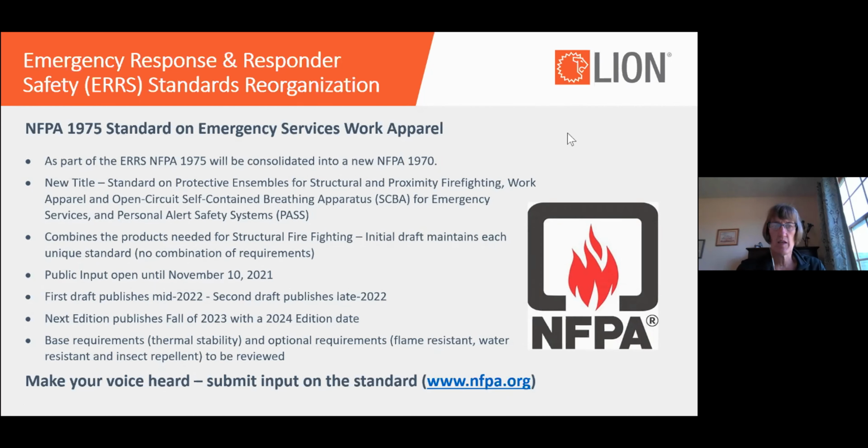The intent is to make it a little bit easier for end users who are going into those hazards, make it a little bit easier for them to just go to one place to locate what are all their needs. I will say that this isn't going to be a combination of requirements. The individual standards are still going to be maintained within this book, at least for the first go around. We never know what the future holds with NFPA, but at least in this book, it's each individual component.